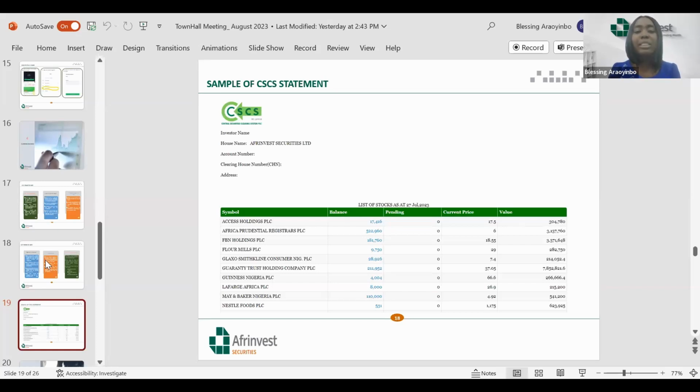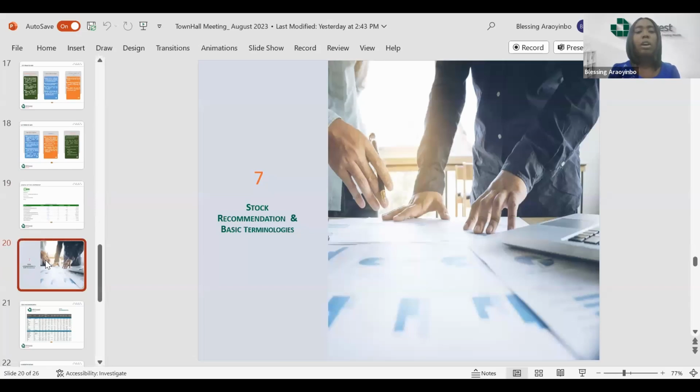And then you can see current price as at 27th of July 2023. The current price of Access Holdings was 17 naira 50 kobo. So as of now, it has changed. It could have gone up or come down. So this is just a sample telling you this is what you have. And then the value is basically your current price times all the units you have. So with that, you know the value of all your shares. And when you add all this value together, you can say, oh, I have a portfolio of 10 million, I have a portfolio of 15 million, or any other amount.